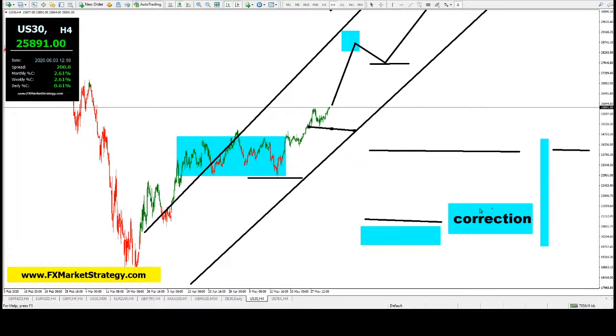So this is going on time. This is on time, perfect. It's going in waves: up wave, correction, up wave, correction. So this is on time. And that's also very important, guys.